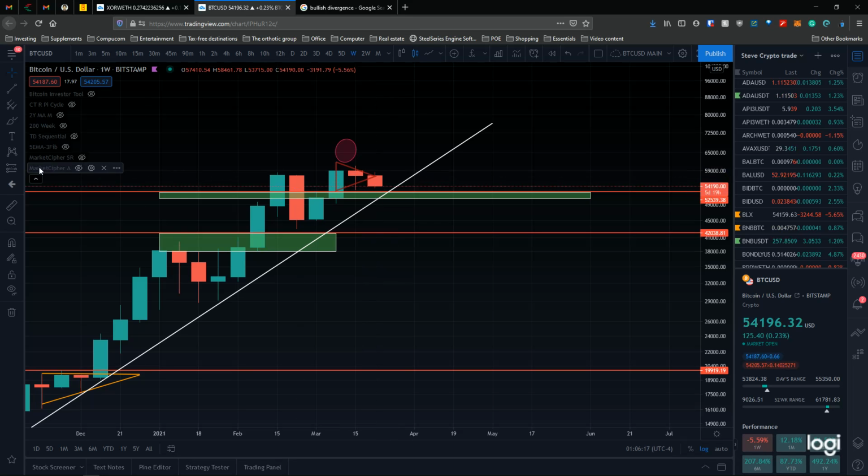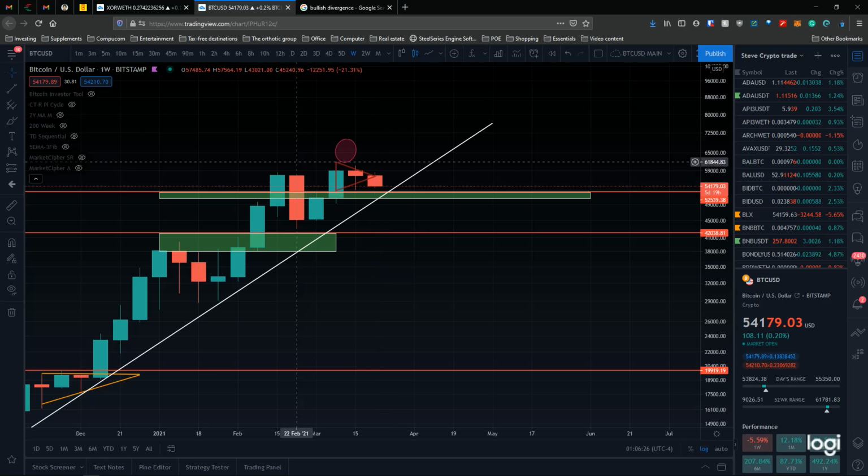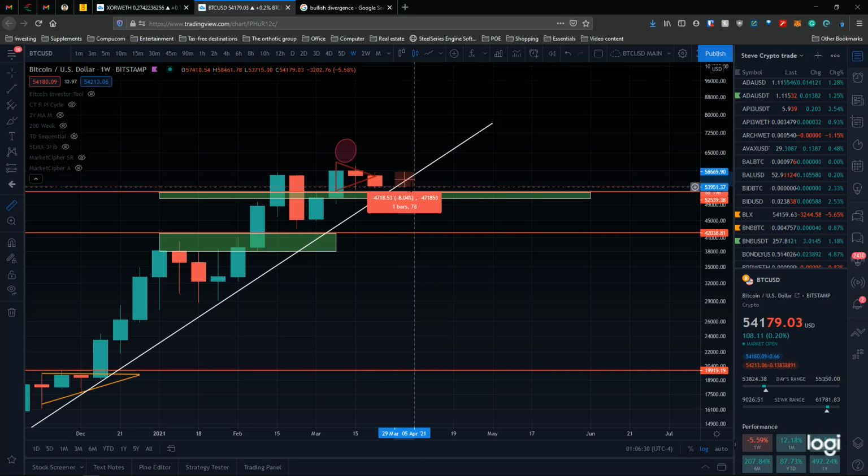So I believe Bitcoin has gone down roughly, if we just take it from here to here, about 5%. Really, in the grand scheme of things, it's nothing. If you take it from the wick high to where we are now, to where we wicked, it's about 8%, 9%. So it does seem like a lot, because we're talking about really large numbers here, like an 8%, 9% move in Bitcoin at this point is like $5,000-6,000 US. So it is quite a lot.